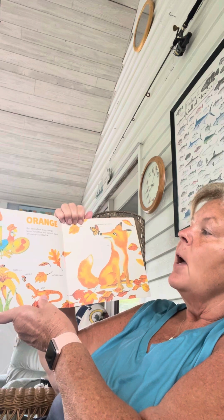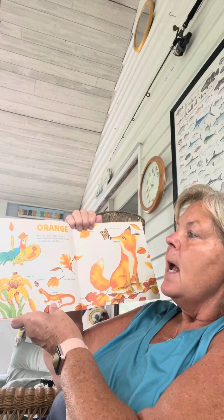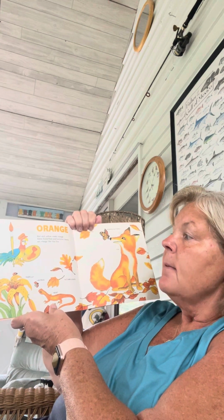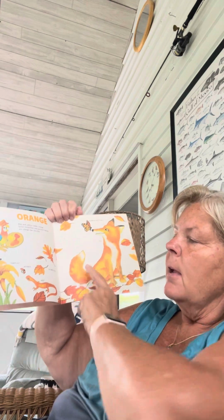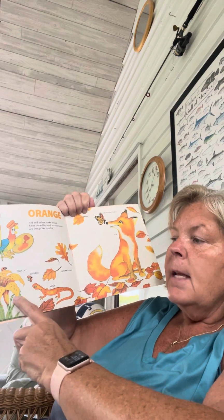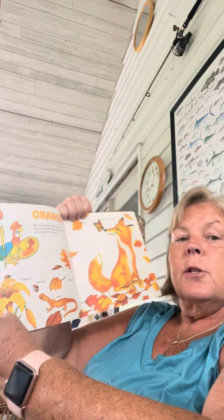This color is orange. Now, yellow and red together, if you mix them, make the color orange. And some butterflies in the autumn leaves are orange. The fox is orange. There's that butterfly that's orange. There's also these things called a newt or a lizard. They can be orange. Tiger lilies, I have those in my yard. Tiger lilies are orange. And same with the autumn leaves, which maybe sometime you'll be here and see some autumn leaves. I'll have to wait and see.